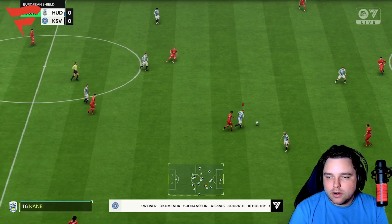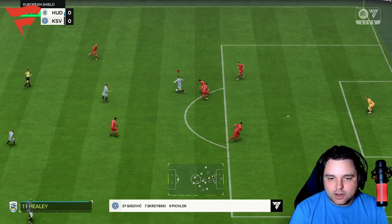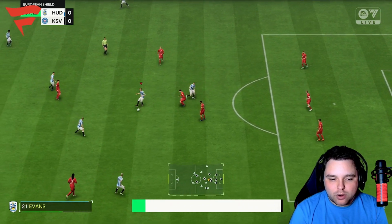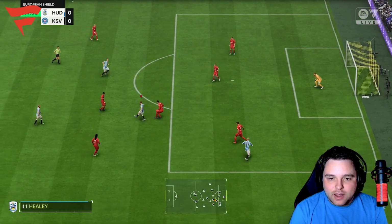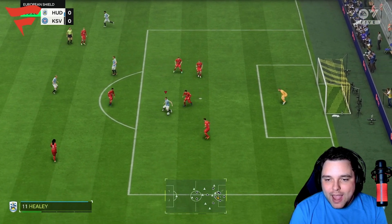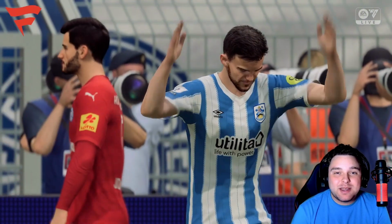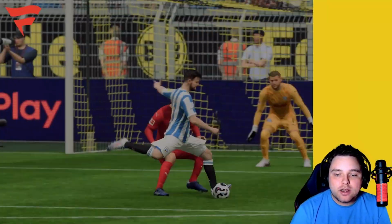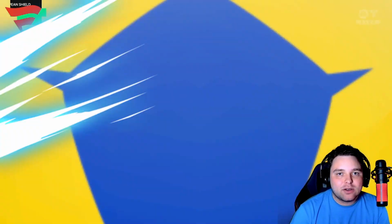Oh, nice turnover. Healy? No one's there. Wow, we don't really have too much support on the attack. We may need to change that as Healy is going to find it into Evans. Let's find Healy back with the shot. It goes wide. Decent opportunity, but it does not feel like we have a lot of support attacking up front. We need to potentially change that, but let's see how this game plays out.